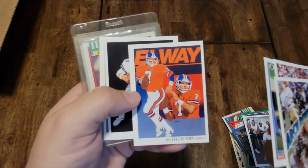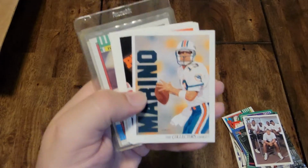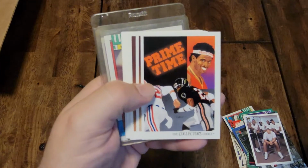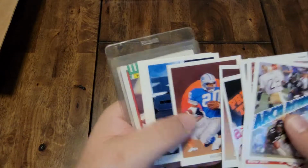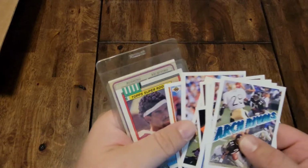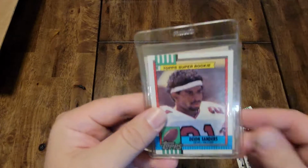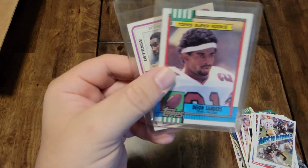So just going through, there's an Elway, these art cards. There's another Marino art card, I forgot about that one. A little off-centered. Deion Sanders, primetime. Very terrible pitcher, this is Barry. There's a Dan Marino. I know this card isn't valuable, but I was just talking about sending that Marino off for like junk wax.